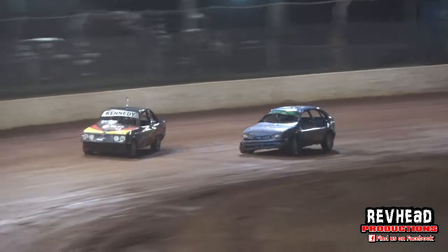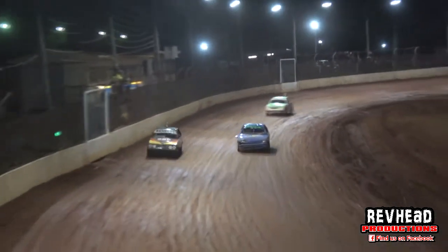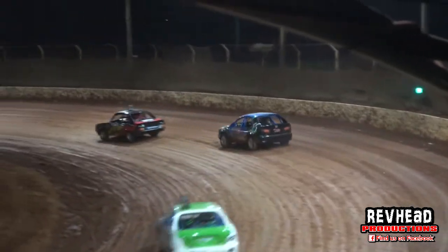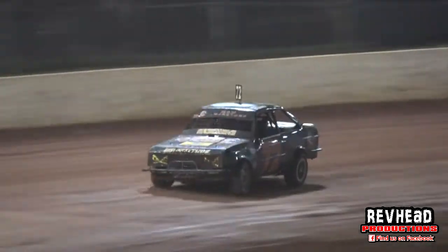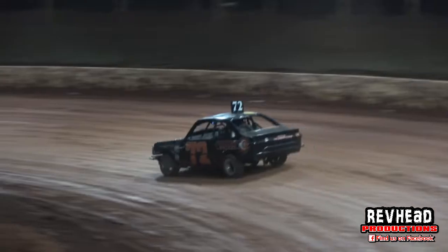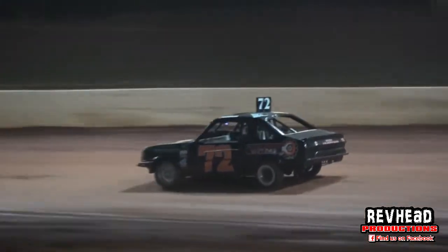Mark Littlehales to the better of Brendan Kennedy, who's coming under some pressure there from Dion Cook. Back behind them is Josh Rigby, and then we go to Darren Brumpton. That's the way they have gone onto the tower one more time. And our race leader through the canteen corner and down the main straight away, Mark Littlehales. Brendan Kennedy in position number 2, Dion Cook, Josh Rigby.